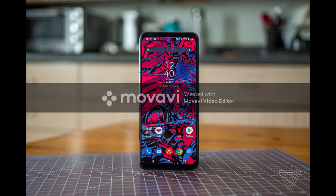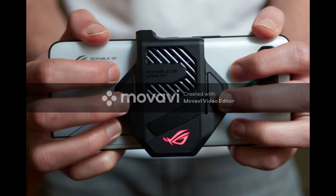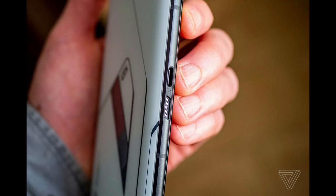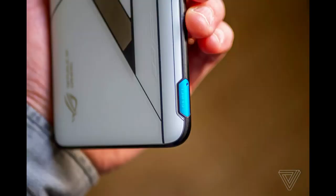Impressively, the software lets you remap the controls for any mobile game onto those controllers. It detected my Xbox controller immediately when I connected it with an OTG adapter, and mapping the buttons was simpler than I expected. As for the actual phone stuff, the ROG Phone 5 Ultimate is a high-end phone through and through.